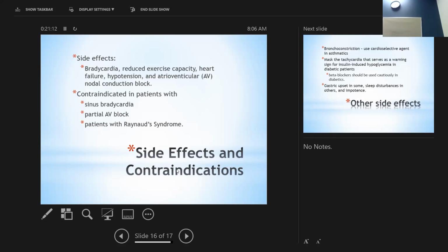Beta blockers make Raynaud's syndrome a lot worse. So if you have Raynaud's syndrome, you don't use beta blockers. That's another contraindication. And with the exception of labetalol, you could also put in here pregnancy.